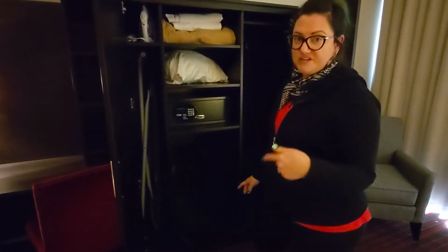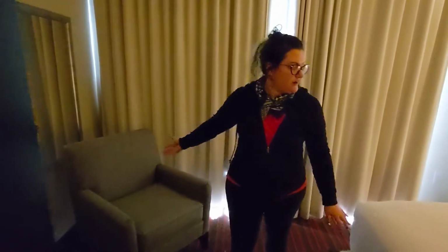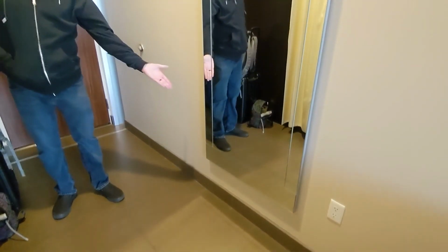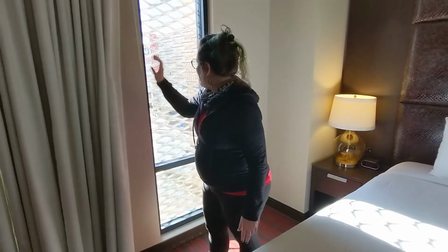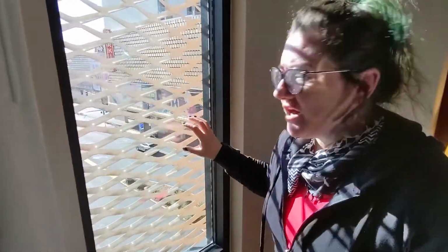I never knew how much I appreciated those until we stayed at the Strat and I'd put my stuff on the ground. So that's good. We have a nice seating area again, and a mirror here, which is not quite full length. There is a full length at the door. Our view is not fantastic. The Golden Gate is at the end of the downtown strip, so we can see a parking garage, basically.